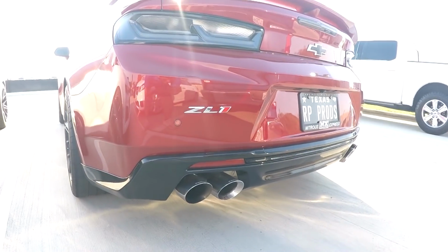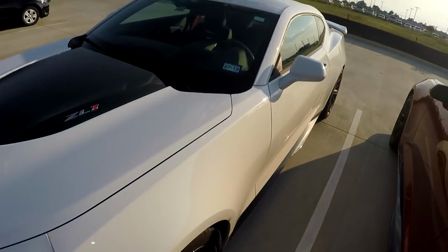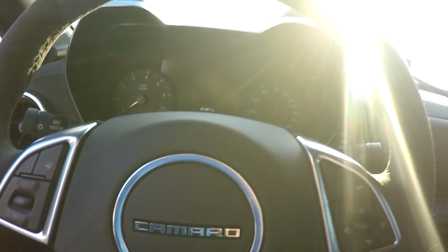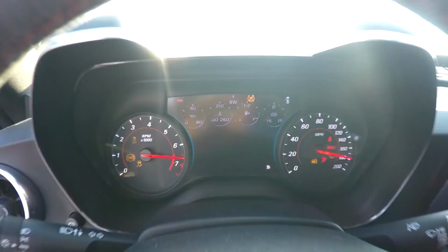All right, well, we'll go ahead and end this video here. We got the RPM Prods plates back on the good old ZL1. Here's one of my coworkers' ZL1s. It's just, you get a ZL1, you get a ZL1, everyone gets a ZL1. So let's go ahead and do a nice little cold start. Drove it a little bit earlier, but good old Corsa. Definitely a little bit louder than the other Camaros.